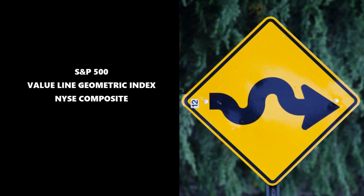Similar study, this time using the NYSE composite. Remember, the CCM market model uses a weight of the evidence approach. It's relevant that we're seeing signals on the S&P 500, the Value Line geometric index, and the NYSE composite.